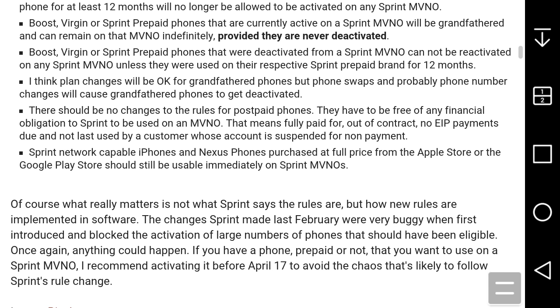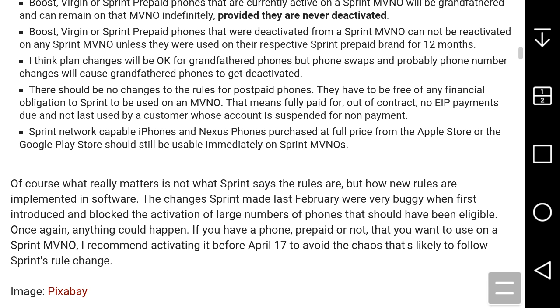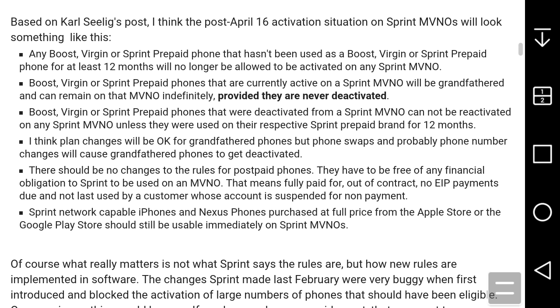The sixth bullet point says Sprint network capable iPhone and Nexus phones purchased at full price from the Apple Store or the Google Play Store should still be usable immediately on Sprint MVNOs. So that's a lot of stuff there. Keep these bullet points in mind, guys. It's a very important bullet point.